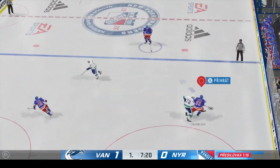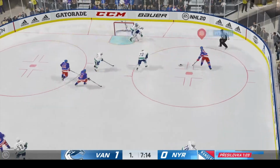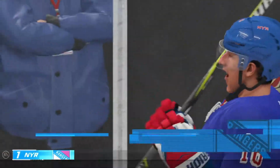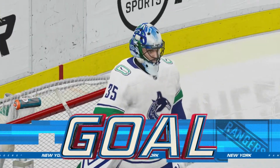New York's got a hold of it against the wall. Into the offensive end now. Here's the pass. Wow. Scores! Power play goal! Critical for them to get on the board with the extra man. They move the puck well and they're able to capitalize.